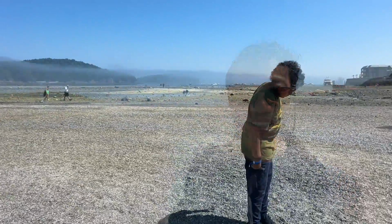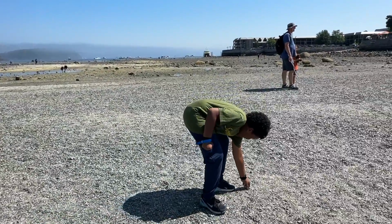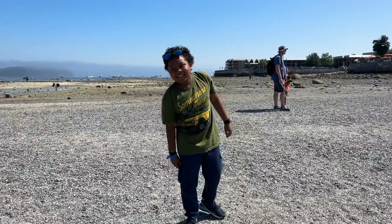Oh, this is like in Oyster Bay or Bayville in Long Island. During low tide, the water doesn't completely go out, but it's like knee-high, and you can walk from one strip to another. And he's picking out the perfect stones for skipping. This is his first time skipping stones.